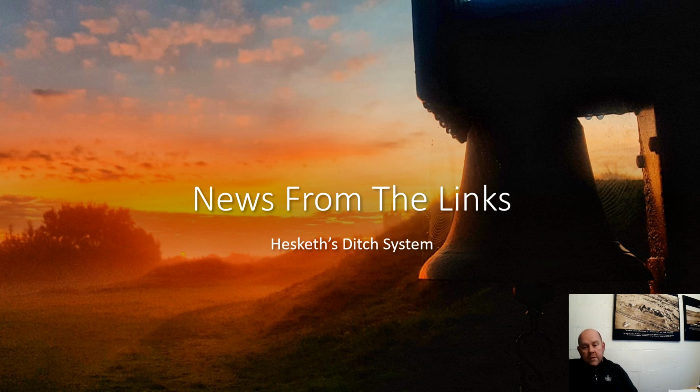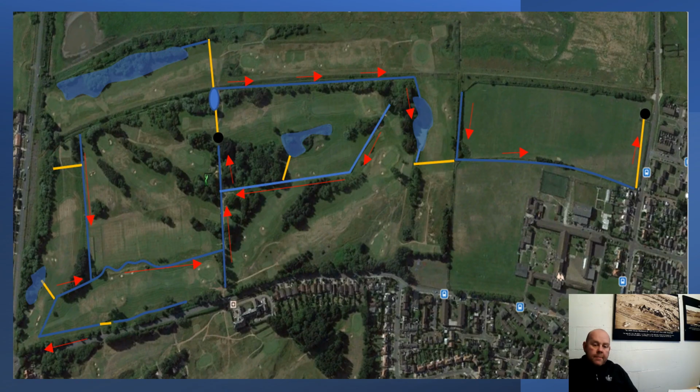Now we can see this by looking at this map. All the red arrows are the way the water flows. The black dots are the pumps. We have a pump here at the corner of Stanley playing field, by the 5th hole. This pump is at the corner of Marshside Road.